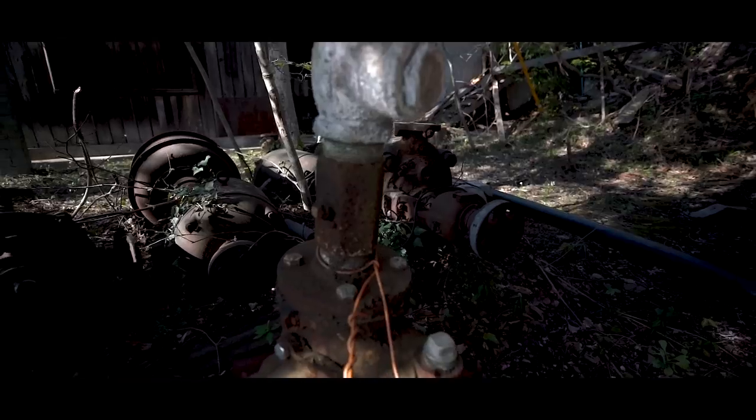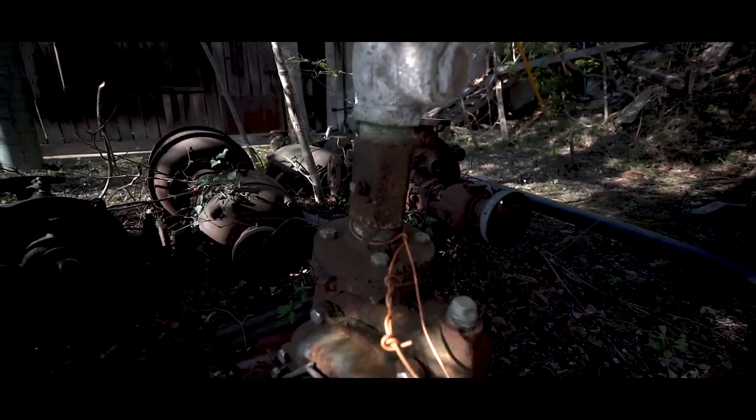Yeah, we're not gonna explore this at all. It's too dark too. No way to see through that. And basically it's just a well. There's just water down there, nothing else. Safety first, guys. If you're watching my videos, I'm all about safety. Always be careful. It's not worth the risk to do something like that.